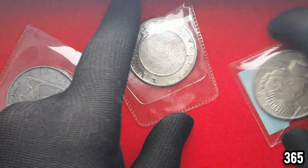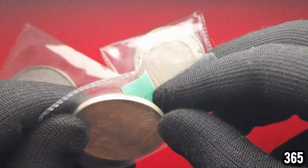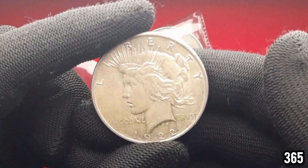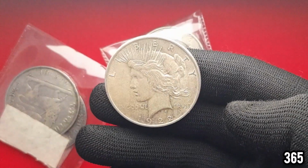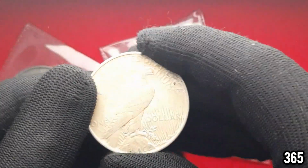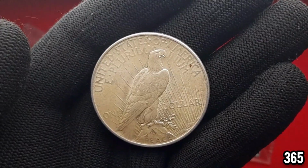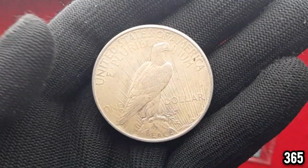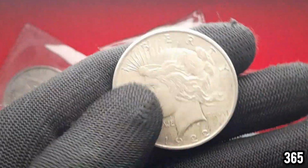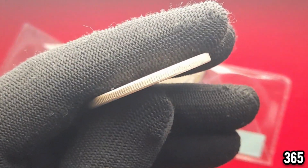But in terms of looking up the coins, I think this is a peace dollar. I think this is a fairly standard coin. For those of you in America, this isn't probably that exciting. 1922, is that a good year? It's a very older year. Let me just focus on that. Looks like a very nice piece. It's at the bottom, so I'm guessing this is a peace dollar. Like I said, considering it's 1922, that is a fairly nice condition coin.